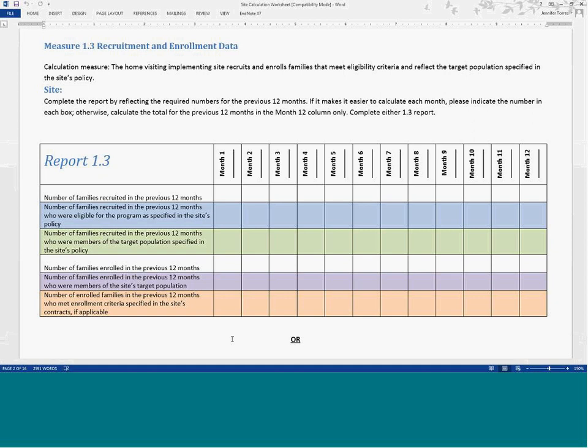So again, this is an optional thing that you can choose. Perhaps you have a data report that you can provide, or you can say we don't collect that data, and that's it. Any questions about that? No. Okay.